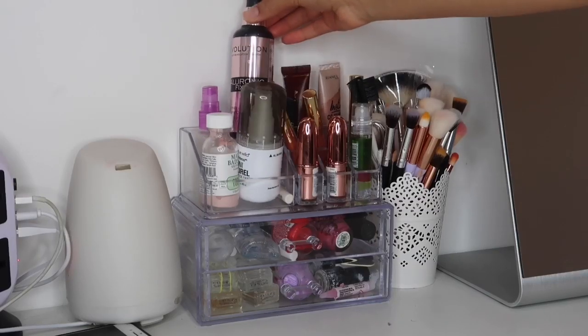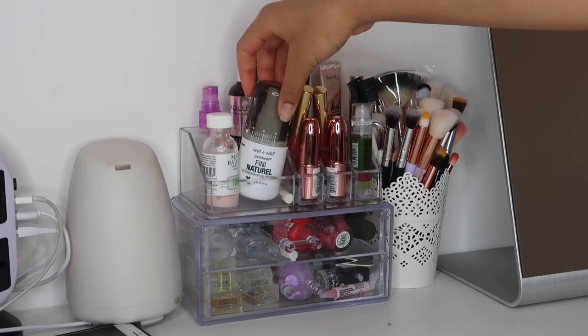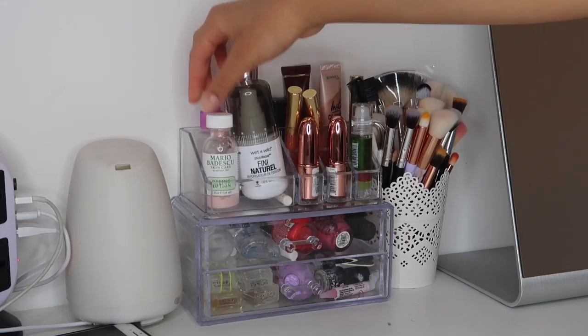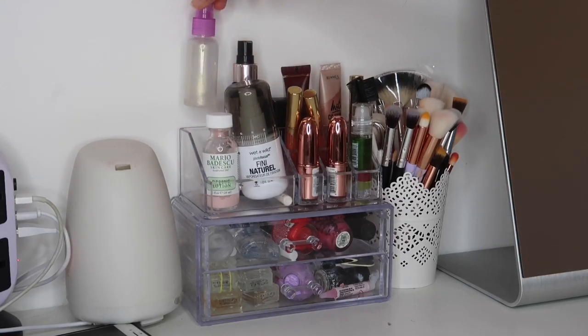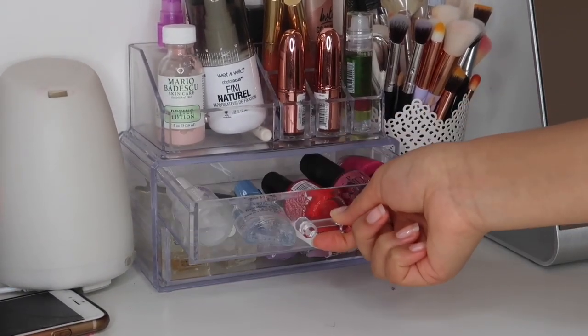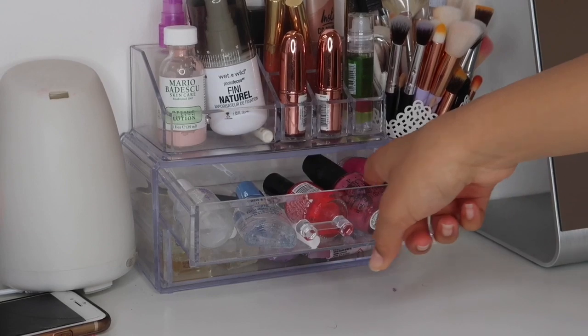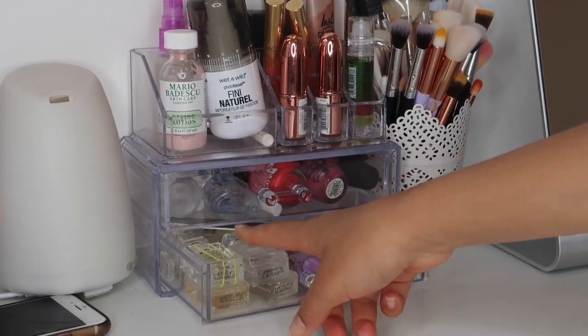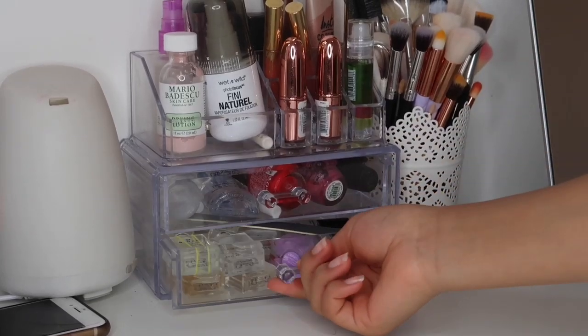And I have some setting spray, some more setting spray, Mario Badescu drying lotion, and this random spray. I have some lip... Then I have some nail polishes. I'm not really going to go through them, but nail polishes. And then I have some perfumes from Lucy, some more random nail bits.